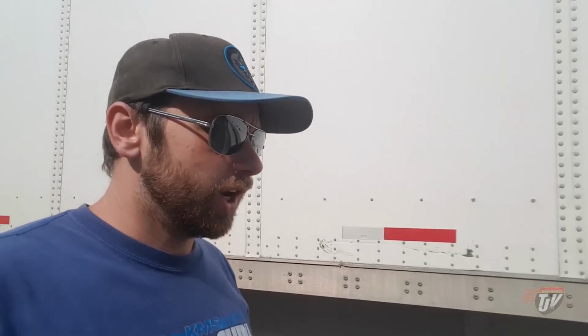I gotta wait for a reload right now, but it looks like there's one in the works already. I'm gonna be picking it up, or leaving in about an hour to go pick it up in Milwaukee. I don't know where it's going yet, but it's probably going to Canada. Just finished unloading here. You saw that process in yesterday's video. If you didn't, go to my uploaded videos and check out yesterday's video.